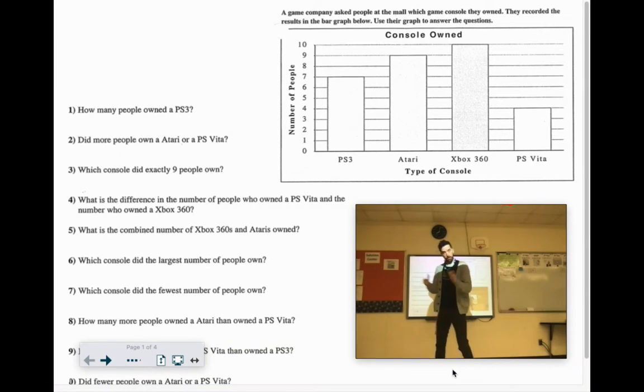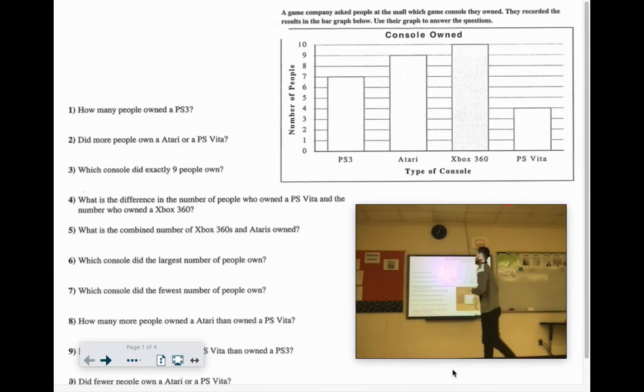Are you kidding me right now? Bar graphs and histograms? Oh my gosh. You've been doing these for years, man.